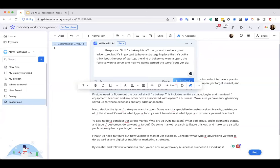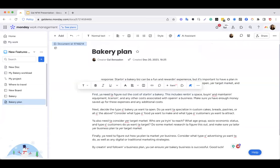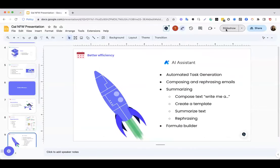Last, we have our formula builder, to be released at a later date. Describe a task or a team objective to Monday AI, and it will generate a formula that will help complete those tasks more efficiently. It is important to say, in addition to English, the Monday AI assistant will be available in Spanish, French, German, Portuguese, Italian, and Dutch. So now let's move back to our presentation.